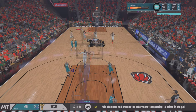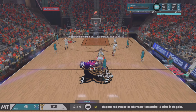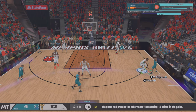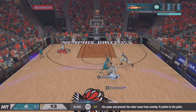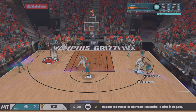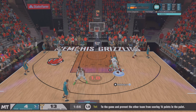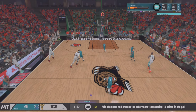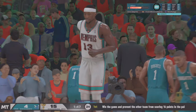Drills it from outside. And we know Hachimura has a confident personality. You see it there with the rise and fire approach. Nice. Now here's Bogues. Lets it go from 11. And Adebayo sends it back. Inside. And the layup is good after a nice lead pass.